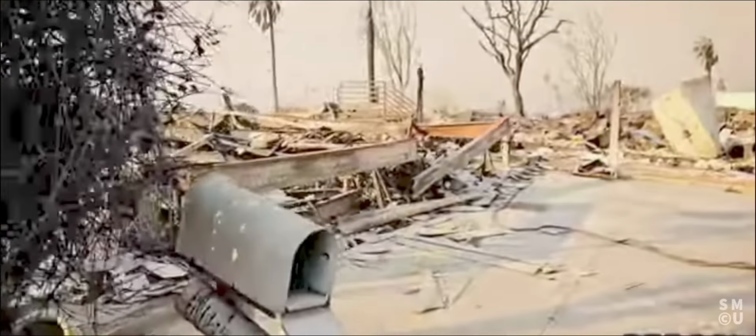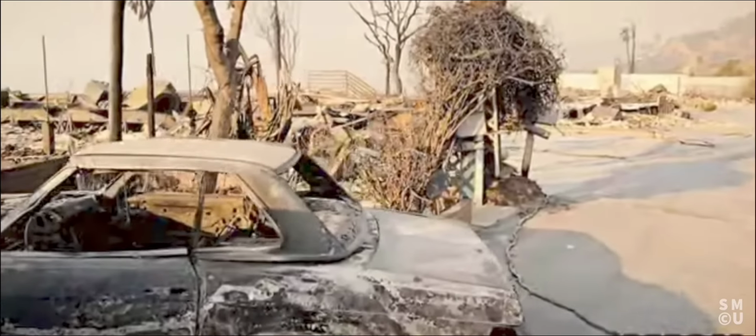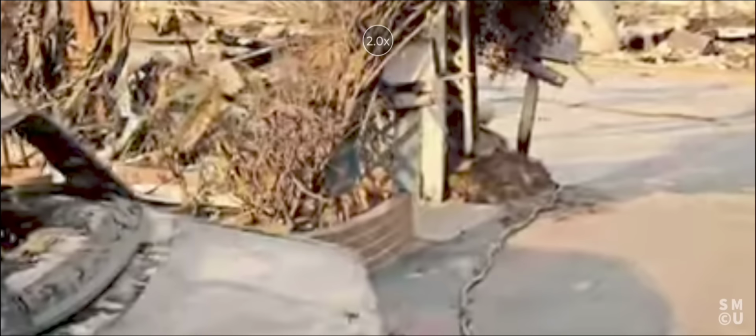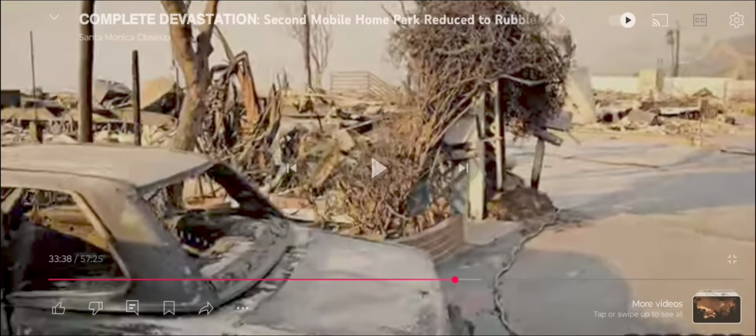You know what they call that? They call that kindling. Those grapevines right there? Yeah, that's called kindling. That's very dry, brittle, flammable material. And it's surrounded by melted metal.